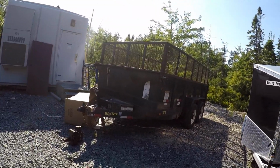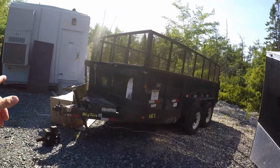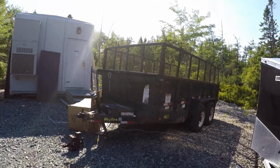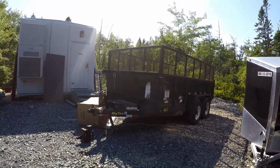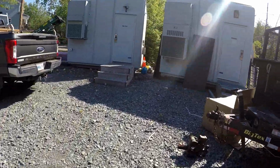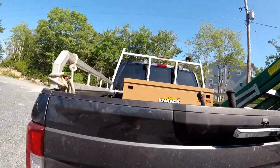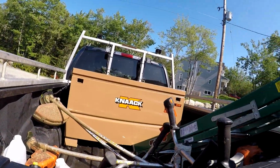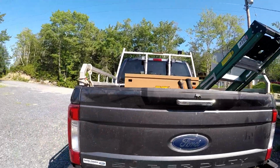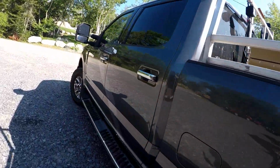That truck tows this trailer a lot, and it tows it for long distances all over the place. This trailer is a boss, guys. This trailer is the best piece of equipment I've ever owned in my life. Big Tex 14LX trailer. I actually just purchased a toolbox for the back of this truck because we do spend a lot of time on the road, and we can put our chainsaws in there, we can put all the tools, all the hand saws in there. It keeps the tools out of the back seat of the truck, so it keeps the truck cleaner.